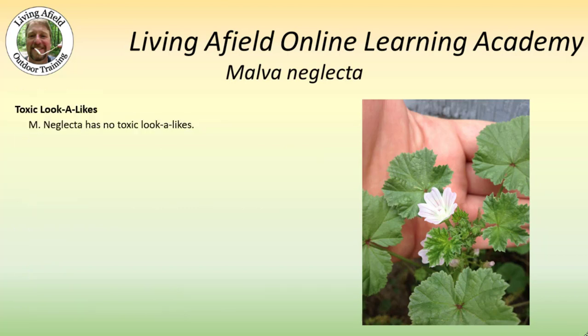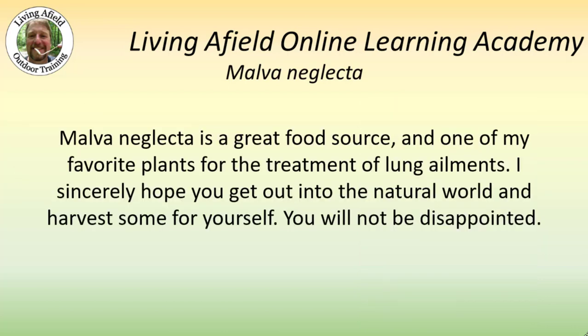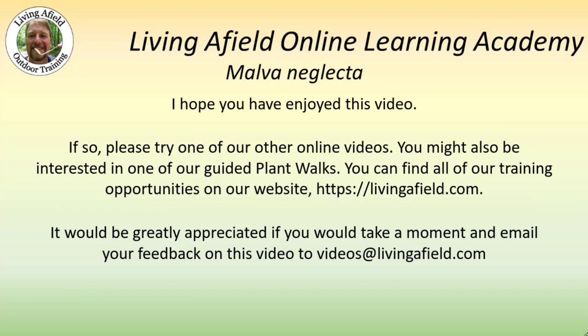Malva neglecta has no toxic lookalikes, and I do not know of any drug interactions concerning Malva neglecta. As always, though, you should check with your healthcare provider before taking any herbal supplement. Malva neglecta is a great food source and one of my favorite plants for the treatment of lung ailments. I sincerely hope you get out into the natural world and harvest some for yourself. You will not be disappointed.